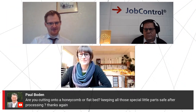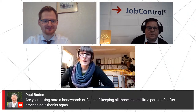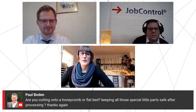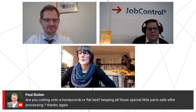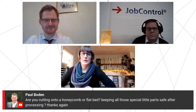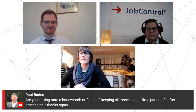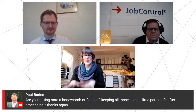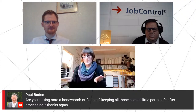And the final question from Paul. Paul has asked, what bed do you use to keep all your little bits and pieces safe when you're cutting? It's a honeycomb bed, and some things do fall through the holes and I have to go and rescue them. But mostly I'm able to bring them out intact. The honeycomb bed is really important for me, because I've got the vacuum bed underneath, so that's doing all the sucking and keeping things flat and extracting. Then there's the honeycomb bed, and everything sits on the top.